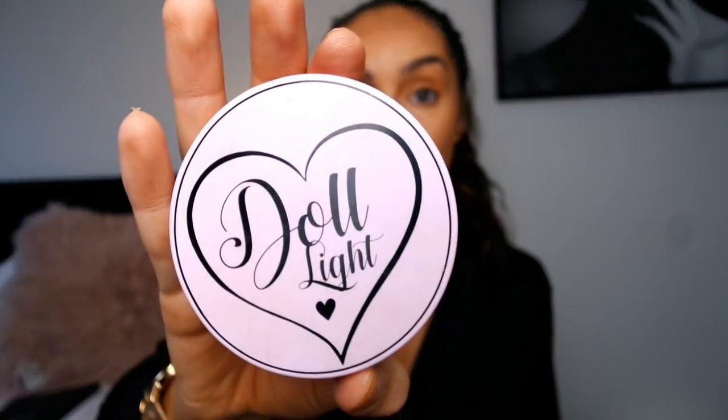Okay, so now for highlight, possibly my favourite part, I'm going to be using the Doll Light. I'd never ever heard of this brand before I attended the Beauty Bay event, and honestly, this highlighter is insane. It is so good. It's my favourite highlighter without a doubt. Really affordable as well. I've got the shade Like a Diamond, and I know a lot of the PLT makeup artists use this on the PLT girls. So when you see that gorgeous glowy skin, this is what they're using.